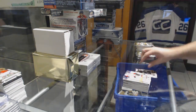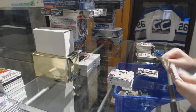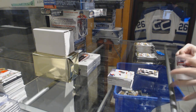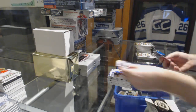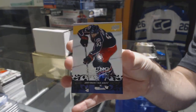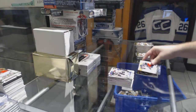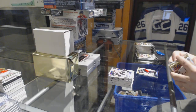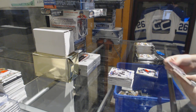We've got for the Penguins, Captains Calling, Sidney Crosby. Young Guns for the Blue Jackets of Voracek. So Oshie and Voracek so far, not bad.